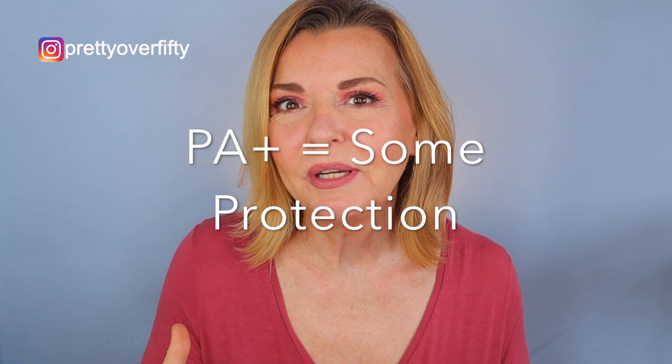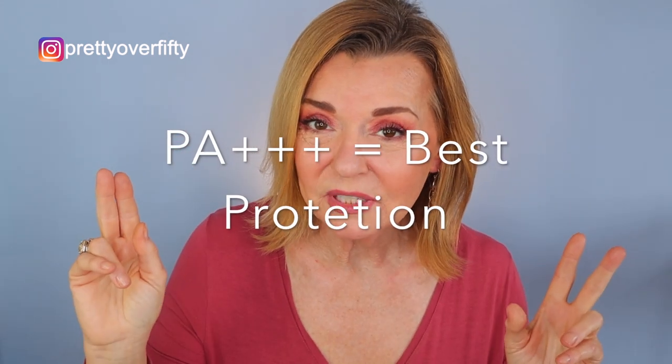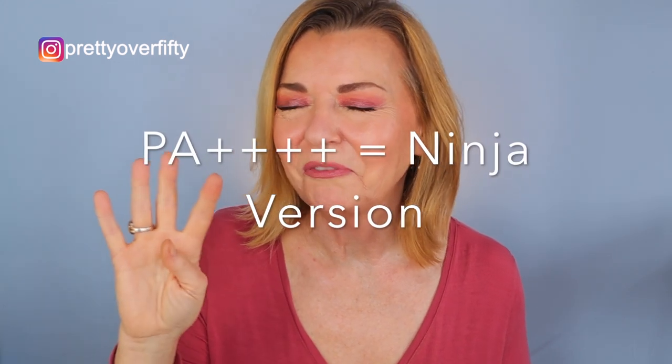They pretty much just grouped everything into different designations. And they've settled on the following. A PA plus means that you're going to get some protection from the sun. PA plus plus means you're going to receive moderate protection from the sun. PA plus plus plus, that's 3 pluses. That used to be the highest. And it designates that this is the best protection that you can get. But of course, someone had to go further because there's always the overachievers in the bunch. And they now have PA plus plus plus plus. That's 4 pluses, and that's the ninja version of sunscreen.